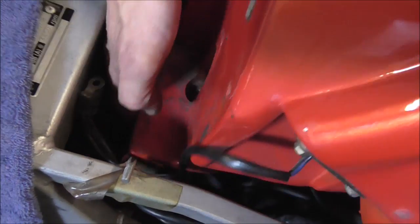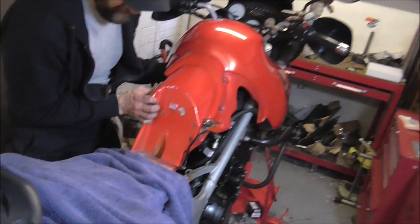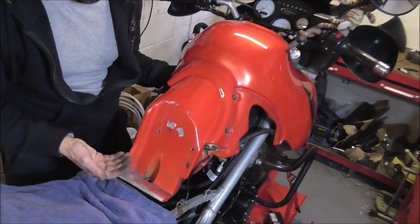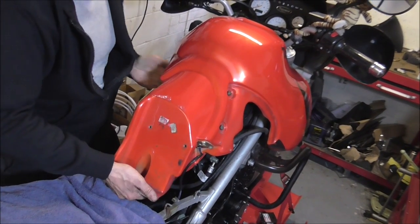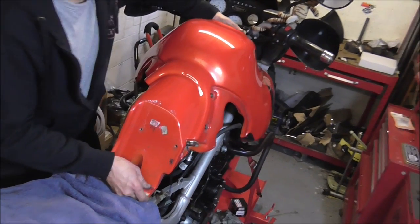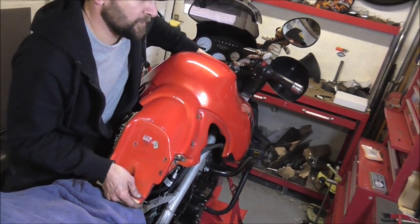Then you can lift the back of the tank up. Get your hands under the front. It's a bit of a bugger to get this tank off. Just lift it so this lip here comes free of this step in the frame. Then you can get your fingers under it. On the front, being careful not to scratch your tank, put your hand under the front and just lift it free. It's just literally where it hugs around the airbox.